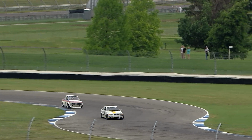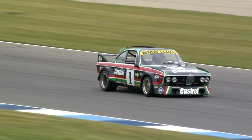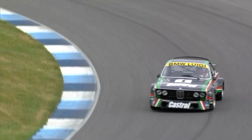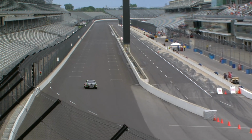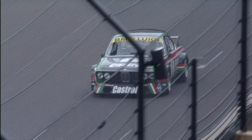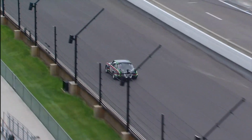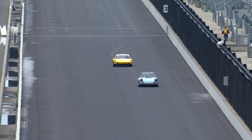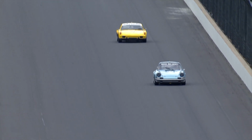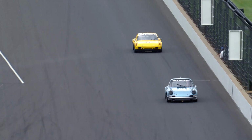Walker, your leader. Two laps complete, working lap number 3, and there he is, getting the job done at the front of the field. His fastest race lap was the one just completed, a 1 minute, 45 seconds flat. 83.3 miles an hour for your front runner, Steve Walker, in the BMW 3.0 CSL.